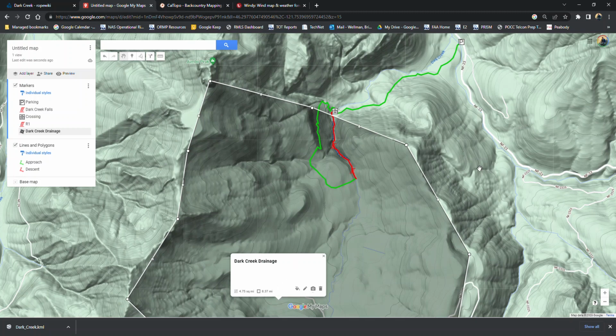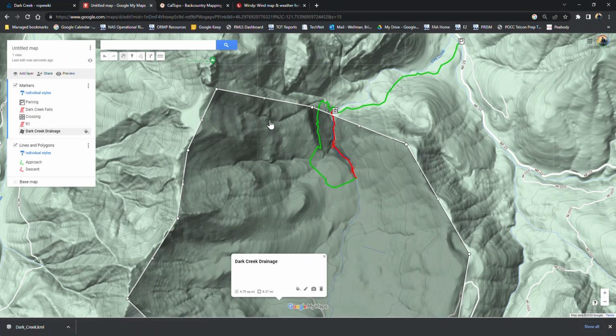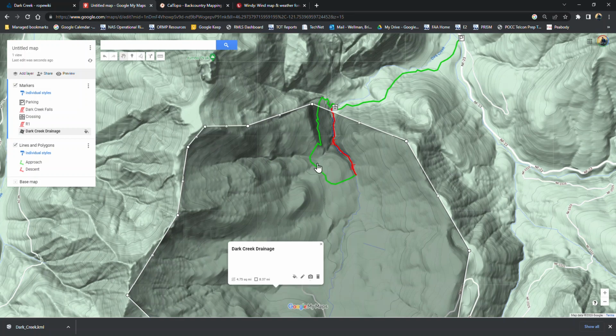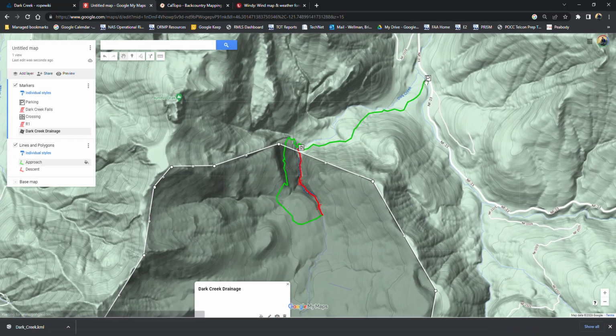So here's our drainage on Dark. Maybe I move that. Well, we've got this drainage here. We've got this drainage here. The creek is in red. Maybe that doesn't really drain into there. Maybe it's over here. Maybe this is a more accurate representation of what is going to drain into our creek. The green line is our approach. The red line is the descent in the creek.